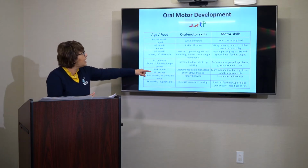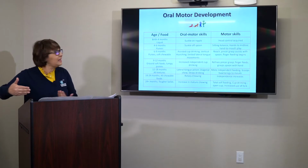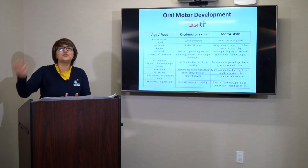And even take a look at the assisted cup drinking. We don't introduce cups for fear that it's going to spill and they will not be able to do it. And we keep on continuing with bottles and nipples and replace the bottles with sippy cups. But the kids are ready to take a cup. Again, I'm not saying an open cup, but maybe a cup with a straw.